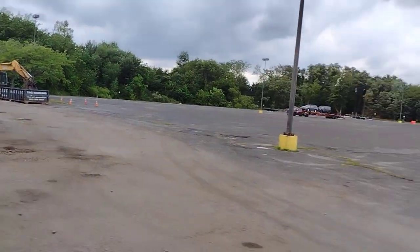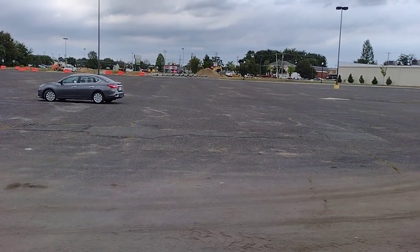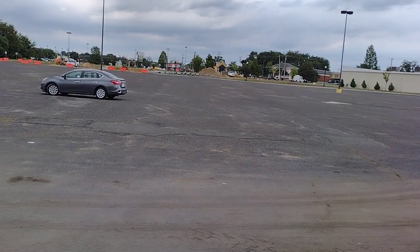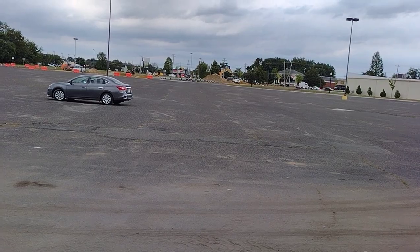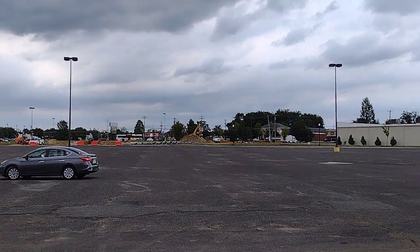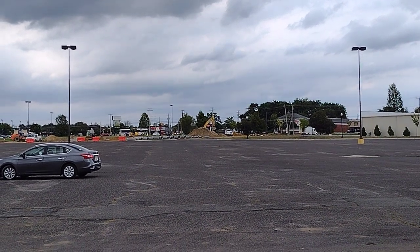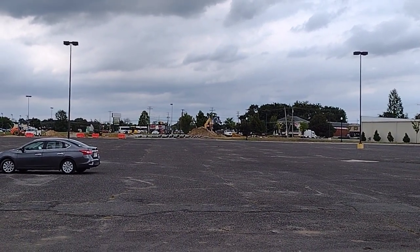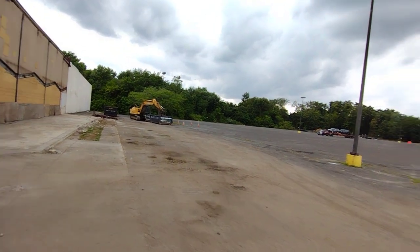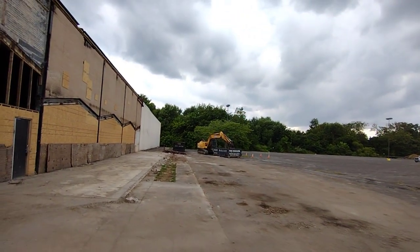Take a look. Meanwhile, there's some stuff going on way past my car. That site is where the Eric Twin Theater used to be. Later, it was a Chinese buffet, and soon that area will be where Royal Farms is going to be. I can already smell the chicken right now. Yeah, try and get a good view here.